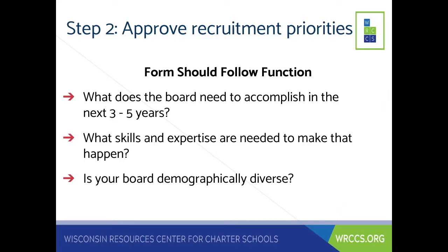So the way you do that is have a conversation based on who we have today and who's rolling off the terms and what it is that we need to accomplish in the next 3 to 5 years. What skills and expertise do we need in order to make that successful? Once you do that, the board should take a vote to charge your governance committee, your nominating committee, whoever it is on your team that's going to carry the water, so to speak, when it comes to recruitment. Give them a specific charge so that they can go out and recruit along these goals.